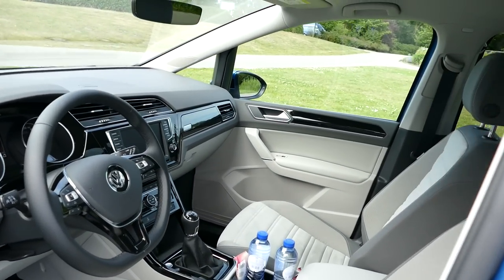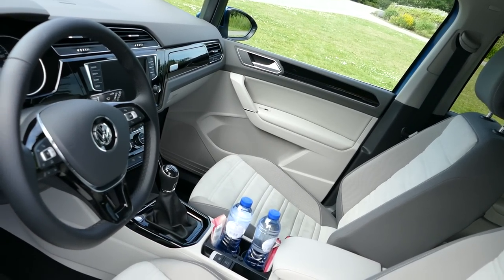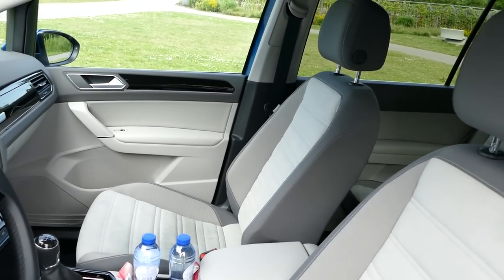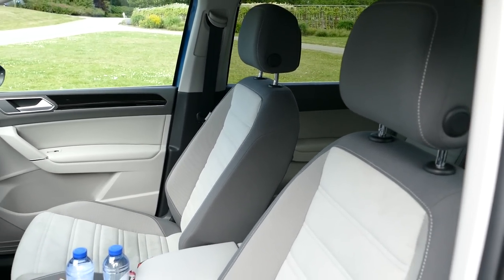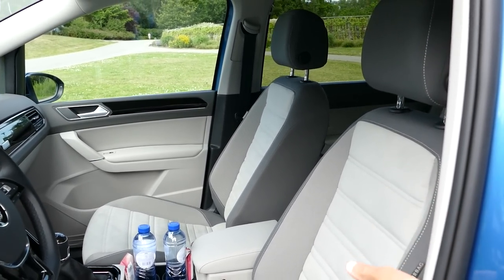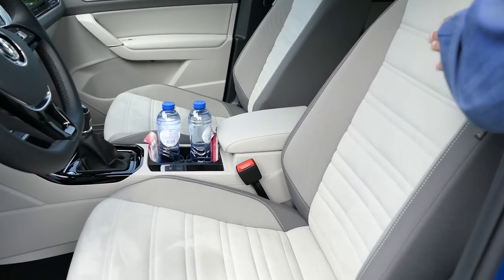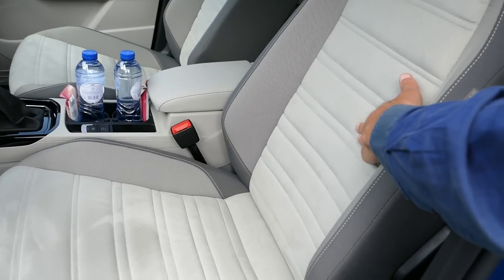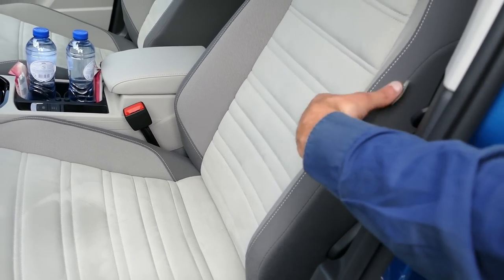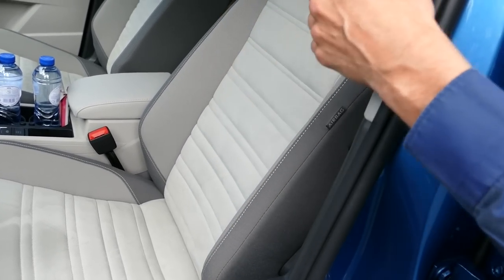This is MQB platform, so it means it's all the same like the current Golf 7, and that makes this modern look here also in the interior. Also, if you compare it to the Touran, which was already very refined, but was still on the old platform. And here you can see it's the Highline trim level with these beautiful seats here with the combination Alcantara on the inside, and you see it's a very soft Alcantara. I can tell you, it's a dream to sit on there, really. And then this fabric material on the outside.